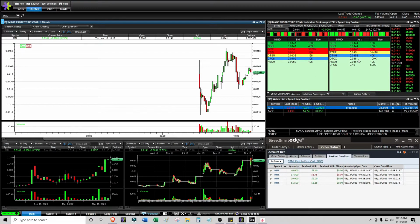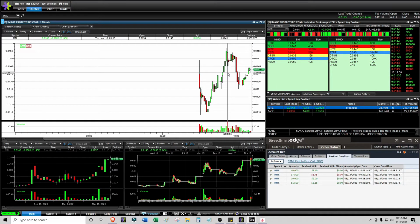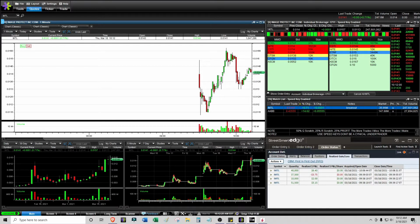And that 3 million share seller is still there. So, and it did work. I guess it went from 13 to 14. That's my second trade. Traded a small position size because it's not my number 5 setup. So yeah, I'm gonna keep working on the screenshots, but this was another trade on IMTL.